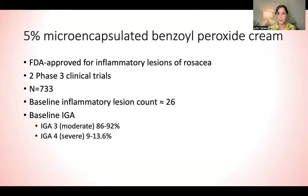But this is not just any old benzoyl peroxide. Please do not go out and just start writing any old benzoyl peroxide for your rosacea patients. This is 5%. And more importantly, it's microencapsulated benzoyl peroxide. So it is wrapped up in a silica shell and multiple layers of this silica. The best description I've heard is it's like cabbage leaves. And so this is not a solid shell. This is fenestrated, discontinuous, whatever you want to call it, that allows the benzoyl peroxide to gradually, slowly release from the product. And this enhances effect, but also enhances tolerability.